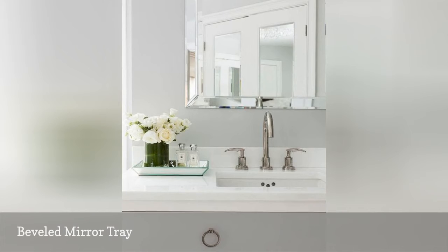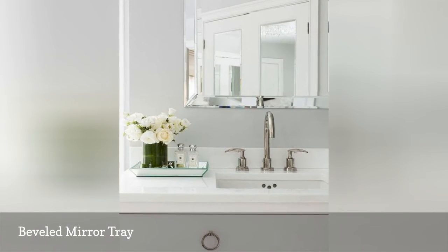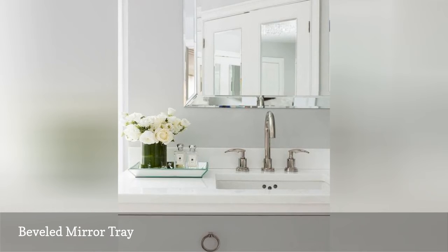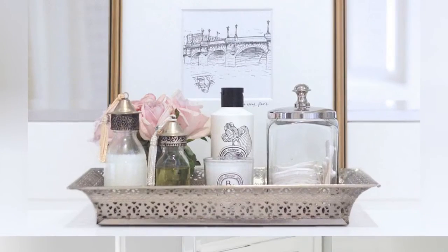A mirrored glass tray adds another jewel-like layer to a bathroom. This tray in a bathroom by Susan Glick Interiors is classic, understated, and echoes the beveled edge wall mirror. A bouquet of fresh white roses, a small picture, and some fragrance bottles fill it up.